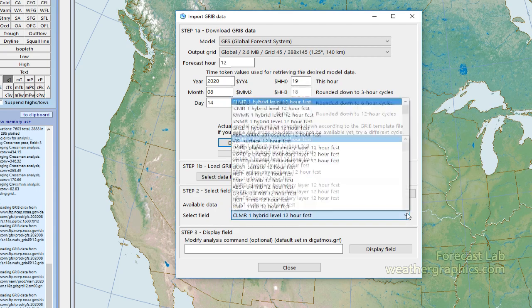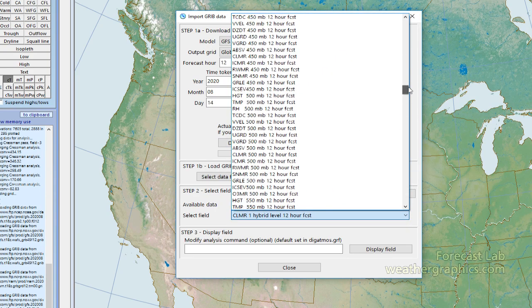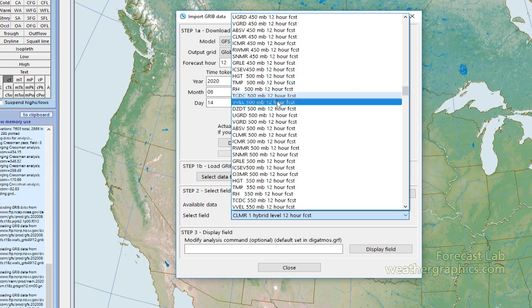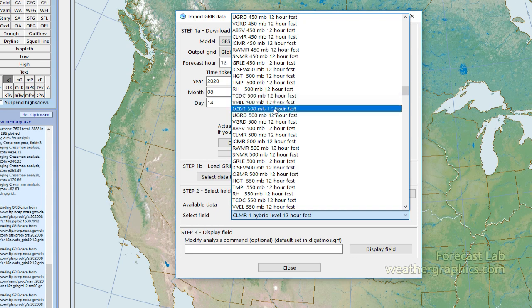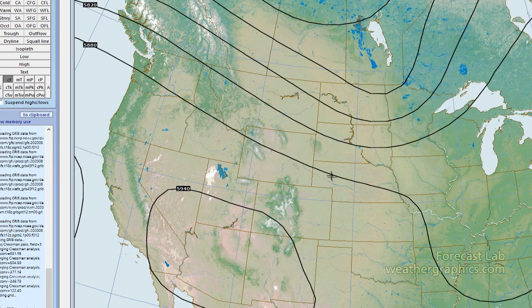Then once the data is in, you have this list of different fields. So you get a whole bunch of stuff you normally don't get off the internet. So you've got vertical motion, absolute vorticity, height, great stuff there. So the height plot, just click on display there. And there it is. There's your height field.